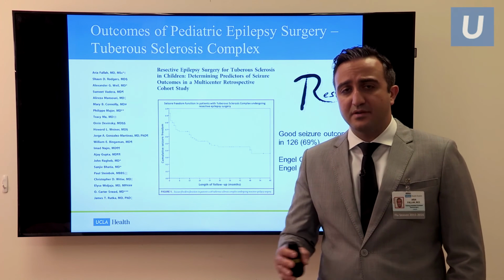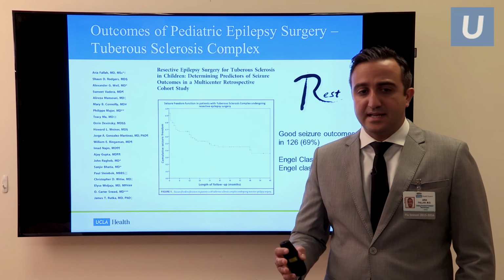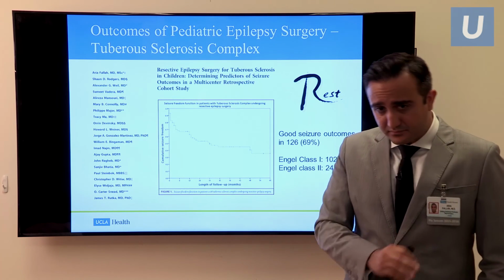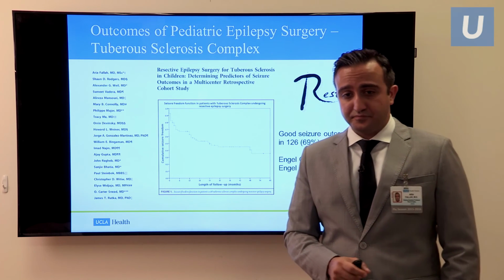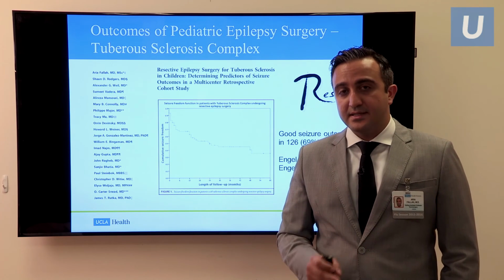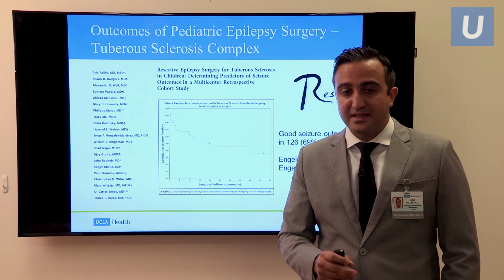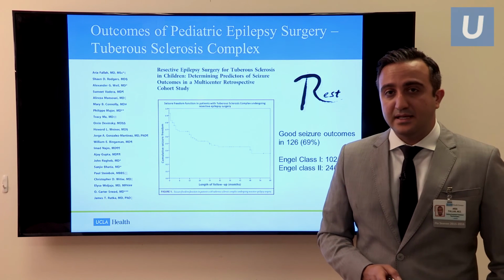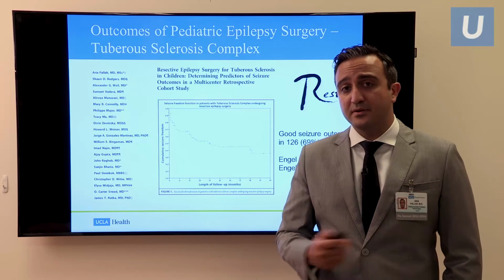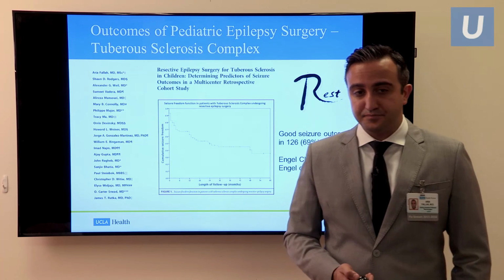Now, one of the research studies that I've been involved with was specifically for tuberous sclerosis complex, and here we looked at many different centers putting their experiences of tuberous sclerosis patients together. We found that good seizure outcomes can be achieved in about 69% of children with tuberous sclerosis. So this gives us better ability to predict the outcome of surgery. It's only through these multi-center large studies that we'll be able to have more precise estimates.